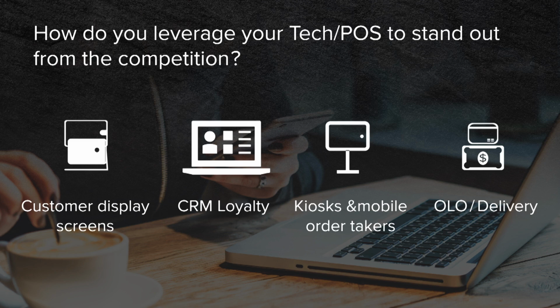Can I customize my offerings? What you offer for in-store versus pickup versus delivery may vary greatly for any number of reasons. Your online ordering capability should be flexible enough to handle that. You don't want to offer something for delivery that you might not deliver well. And can I manage it in real time?